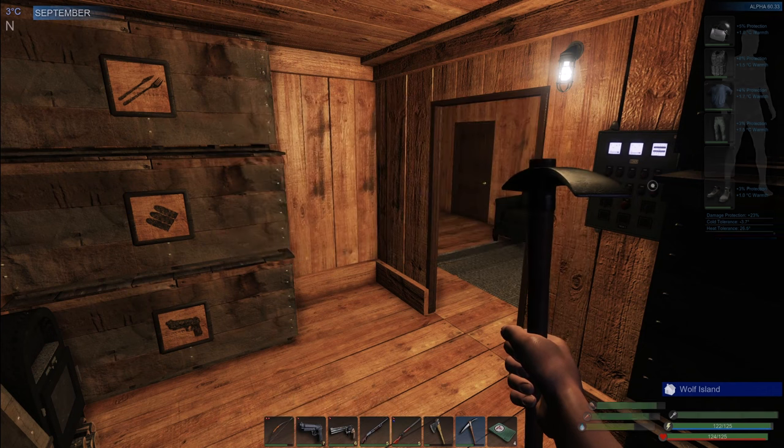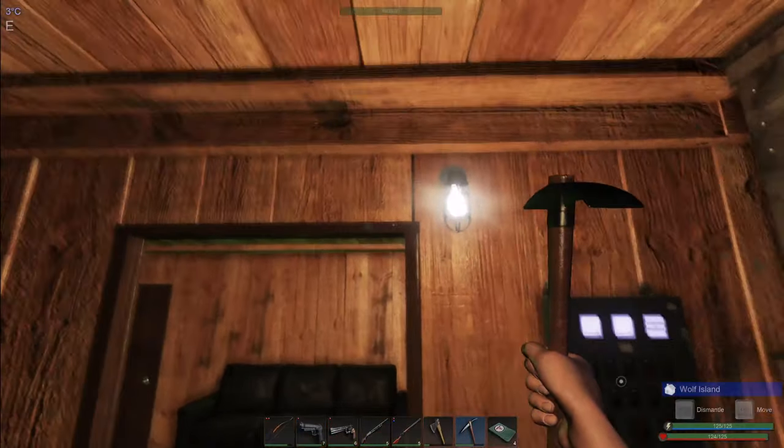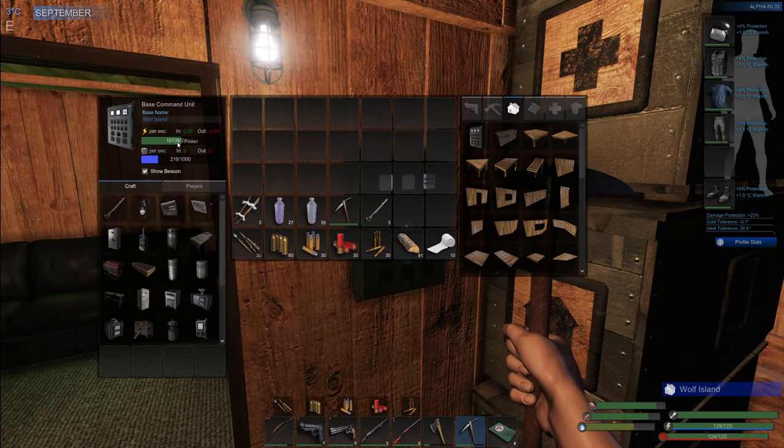Mission accomplished. Let me put some of this ammo away. That's all I want to carry, about that much. 30, 60, 30, 30, 30. And that's probably where I'm going to leave this. 10,139, 0.61 coming in. Out is 1.51.